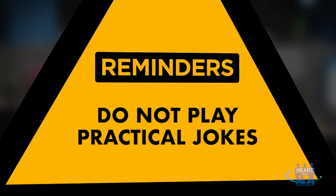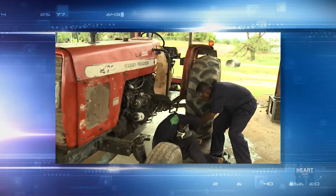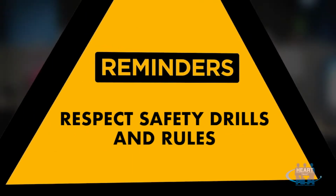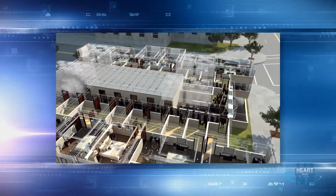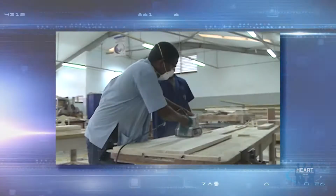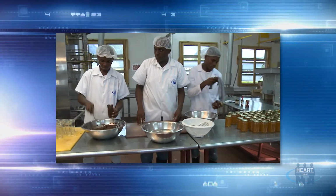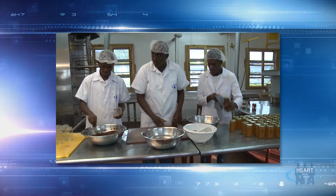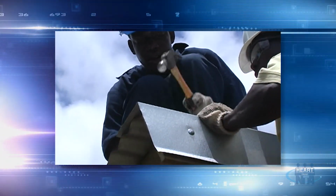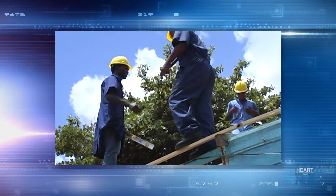Do not play practical jokes. There is a popular saying, what is a joke to you is death to another. And this is very true on the job when dealing with hazardous items and equipment. Respect and abide by the safety drills when they are conducted, as these will help you to be prepared to act as required in a real-life situation. Always remember that occupational health and safety is the right of the worker. Employers must make every effort to ensure that their employees work in a safe and healthy environment. But it is also the responsibility of the employee to ensure that they use the products, tools, and equipment correctly and wear the right safety gear.